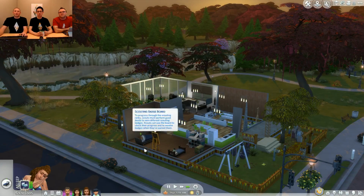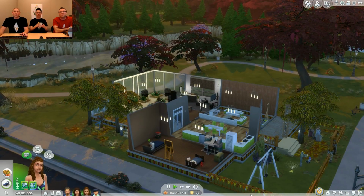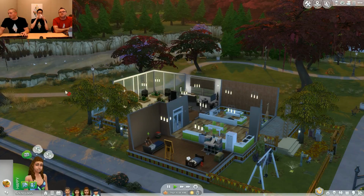Let's go ahead and jump in and play a little bit. So you'll notice a new UI just popped up in the left-hand corner here.